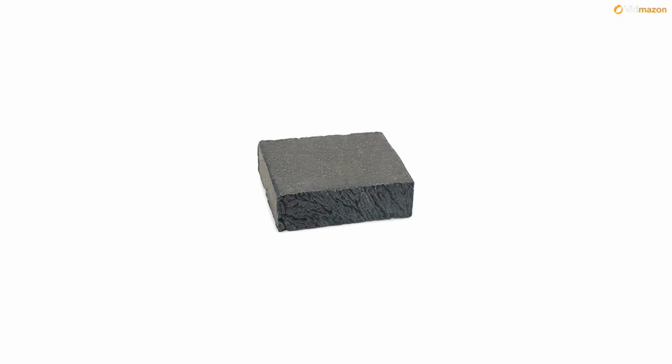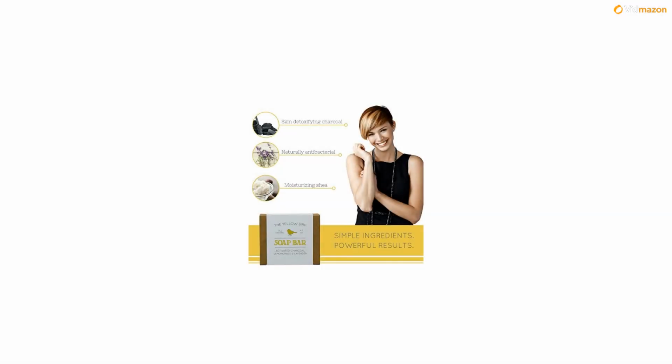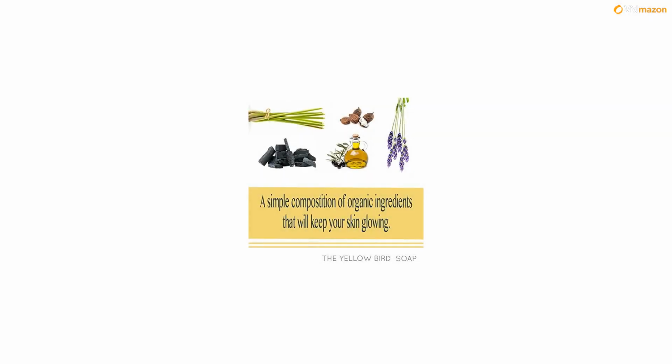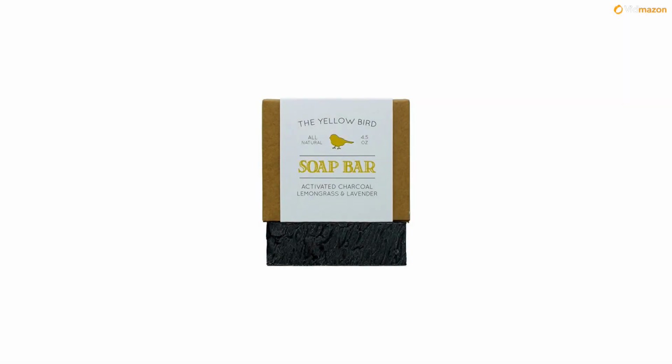We make our soap by hand in the USA through a traditional, small batch, cold processed method to best preserve the quality and effectiveness of our all-natural ingredients. Lather up and feel amazing with the calming scent of lemongrass and lavender, two powerful essential oils that have antifungal, astringent, and antibacterial properties. Guaranteed results or your money back.